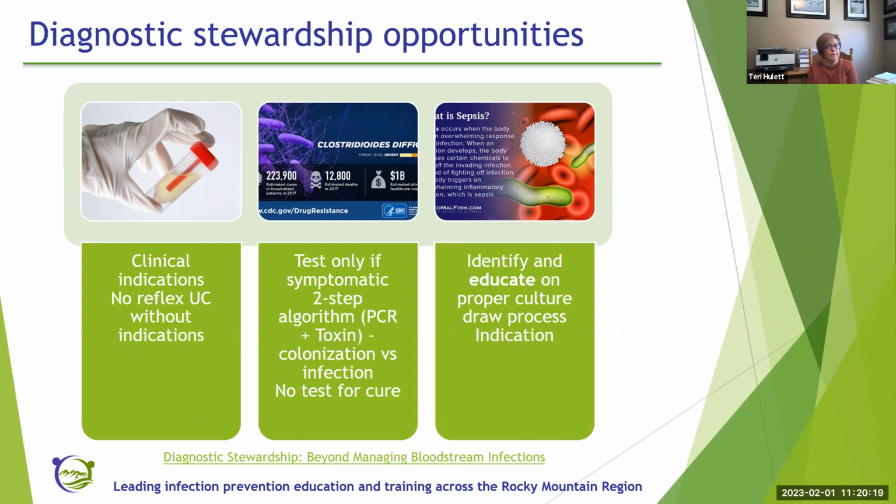Testing for C. diff, making sure that staff understand when to test, that you don't want to send a urine specimen, or not a urine specimen, a stool specimen if the patient really is not having diarrhea. Understanding what tests are being done at your facility and then what those results mean. And then making sure that they understand that there's no evidence to perform a test of cure for C. diff. If the diarrhea has resolved, there's no reason to do any further testing.